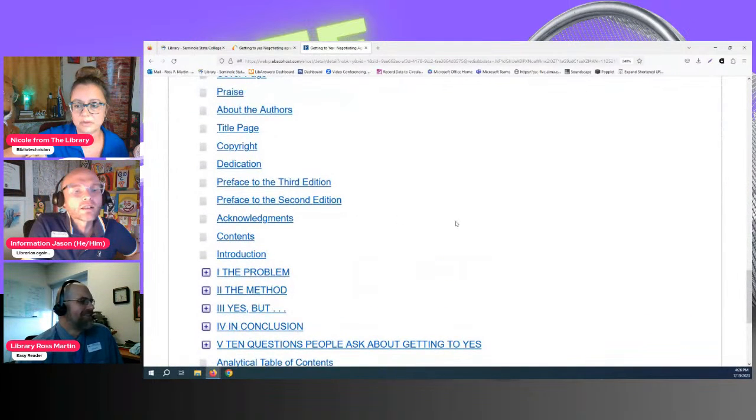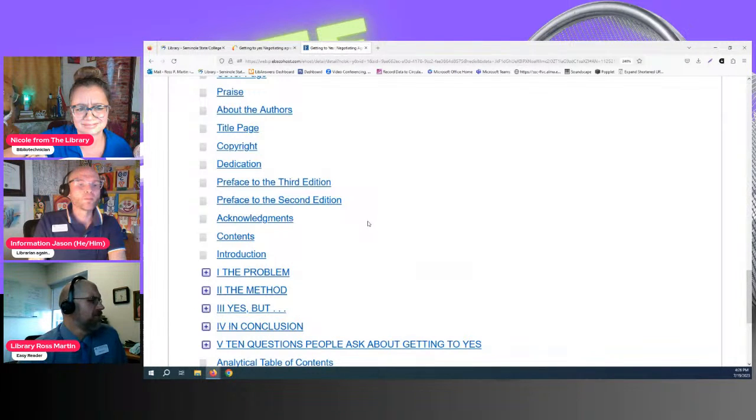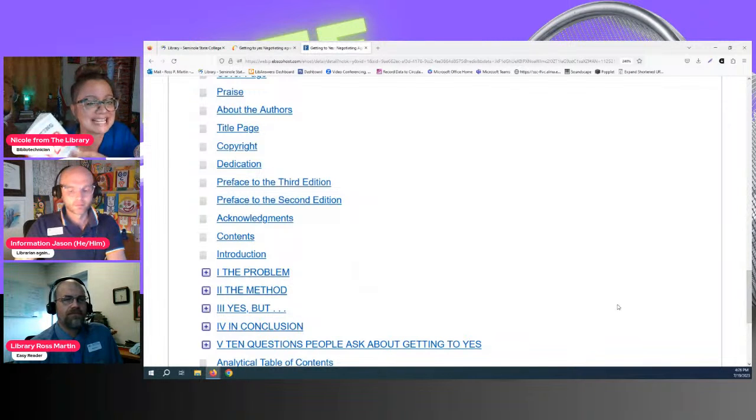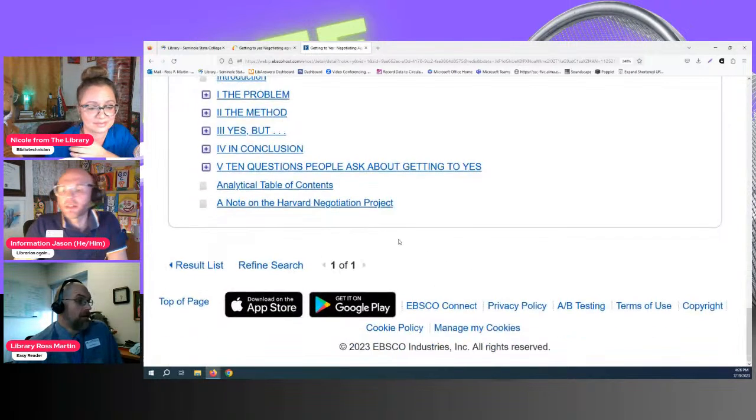Okay, so they're saying it covered every and third. Yeah, they have two prefaces. Remember, the first was in 1981, so I guess a lot would change since then. That was a while ago. But not the preface, first edition. And then the analytical table. This is good. This has the whole entire thing. So some of the answers.